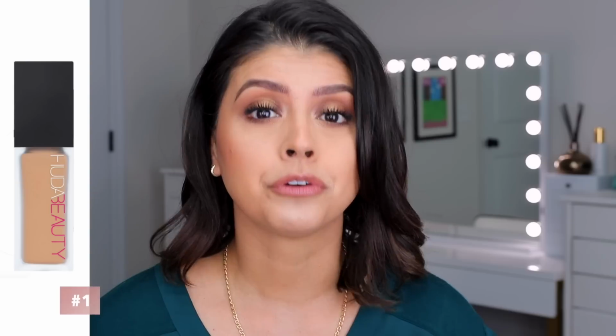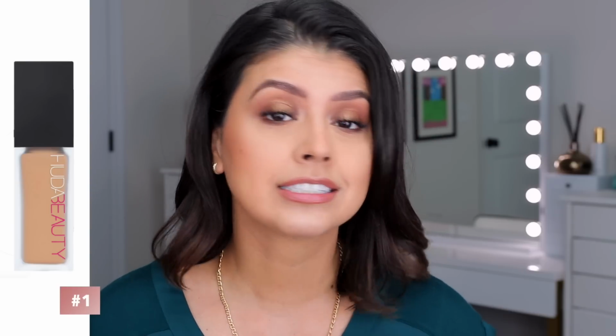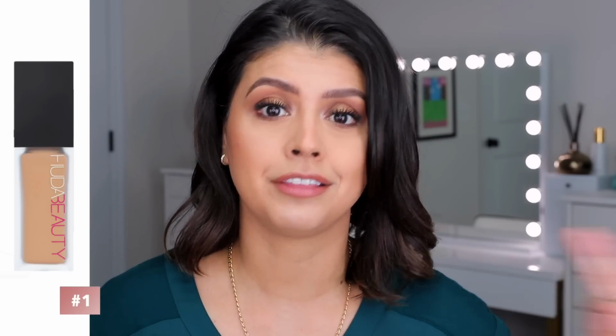Now coming in at number 1, as you saw, it's not the Tarte Shape Tape. It's the Huda Beauty Faux Filter Concealer. This concealer, it takes the cake. It is by far the best concealer I've ever tried. I love this so much. It retails for $29 US, and it's supposed to deliver medium to full coverage. However, I feel like it delivers full coverage, not medium, not at all.